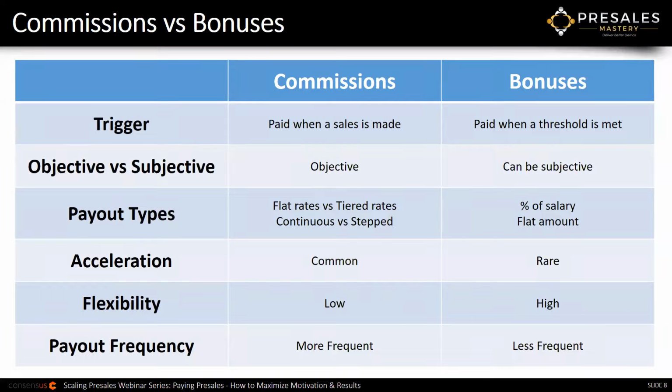Acceleration refers to higher payouts once an SE hits their target. It's rare for bonuses to offer acceleration, but if they do, it's usually in the form of additional thresholds that need to be met over and above that on-target amount. Most commission plans, on the other hand, offer upside for every sales dollar over 100%. Because of that, earnings under commissions tend to have higher upside than bonuses.